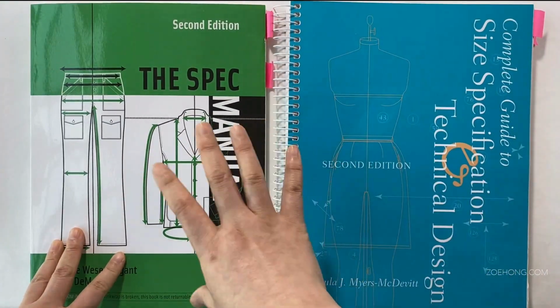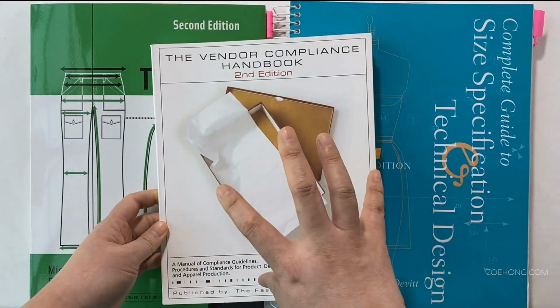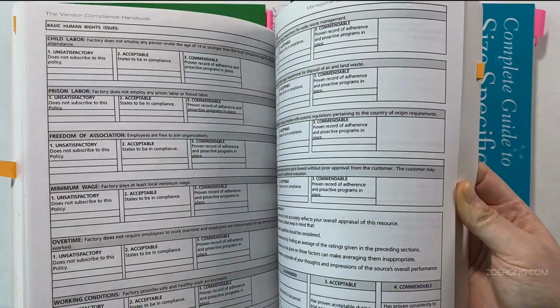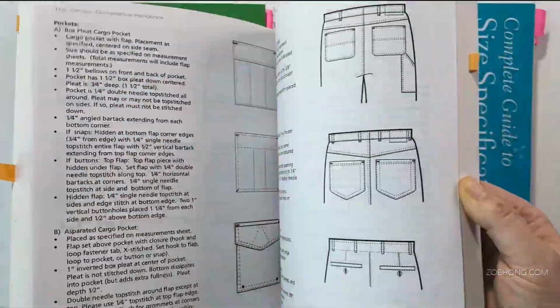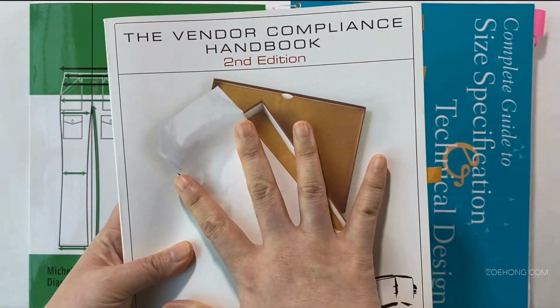Now, if you want to start your own business, you need the Vendor Compliance Handbook. And it is exactly what it sounds like. It helps you with all these forms, labels, legalities in how to have a garment making and selling business.